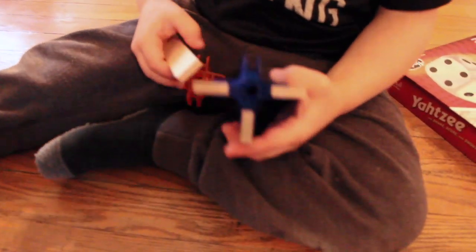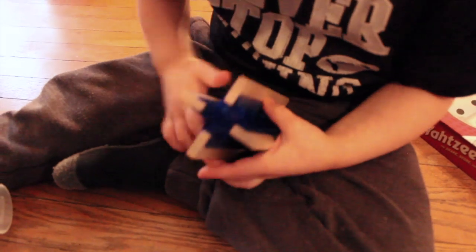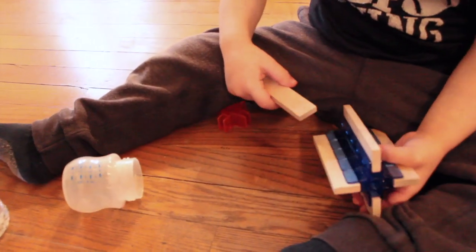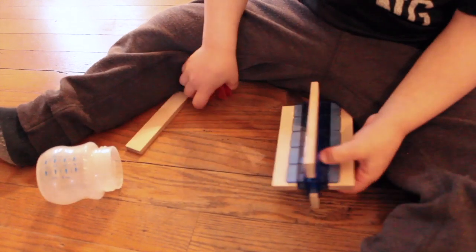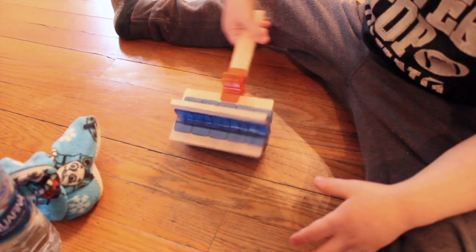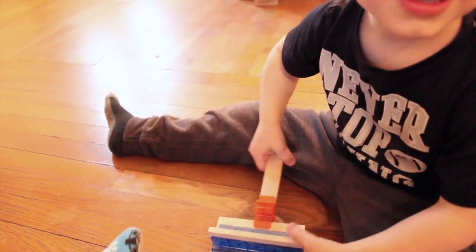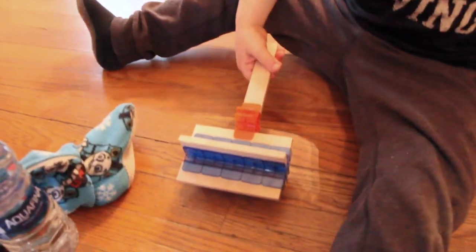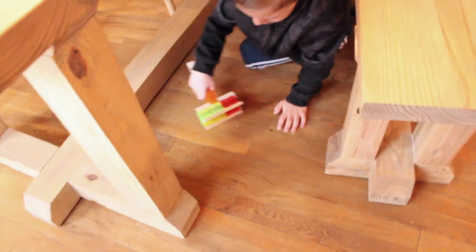What's that going to be, Gabe? This is going to be a vacuum cleaner with keychains. So I take this thing, this other piece of wood, I put it right here. Put this right here. Wow, you made a vacuum? Oh my goodness. Thank you. You're going to vacuum for me? Yeah. Perfect. Ethan, are you vacuuming too? Yeah. Nice.